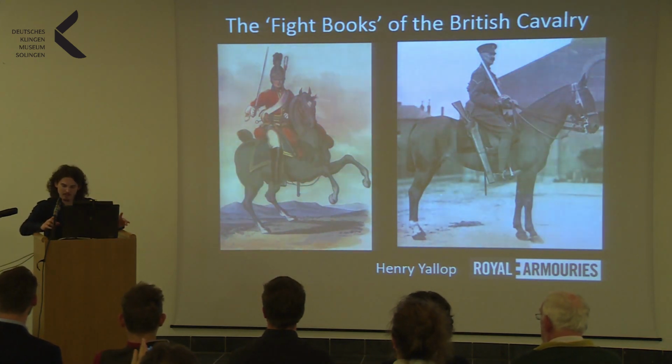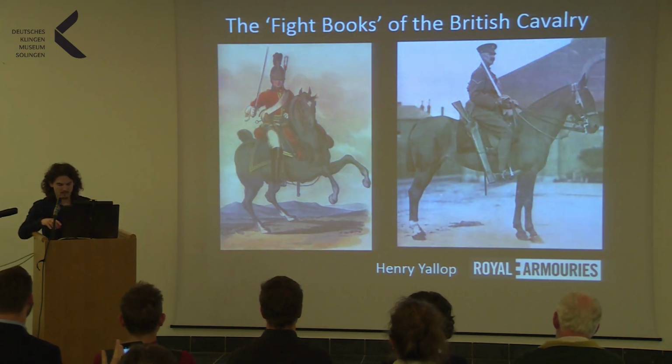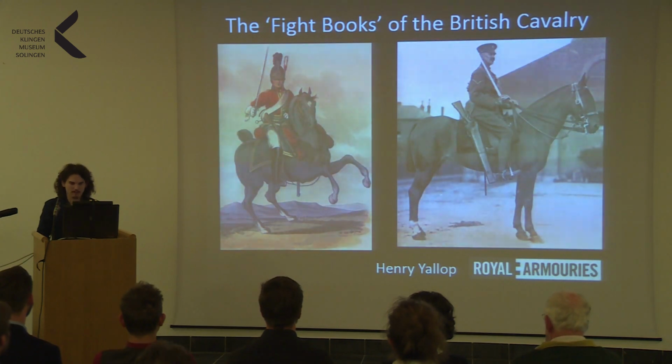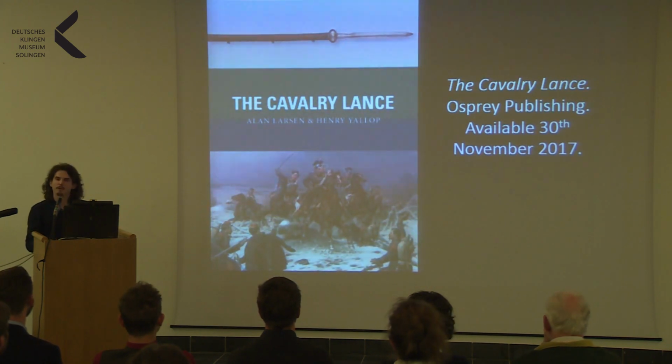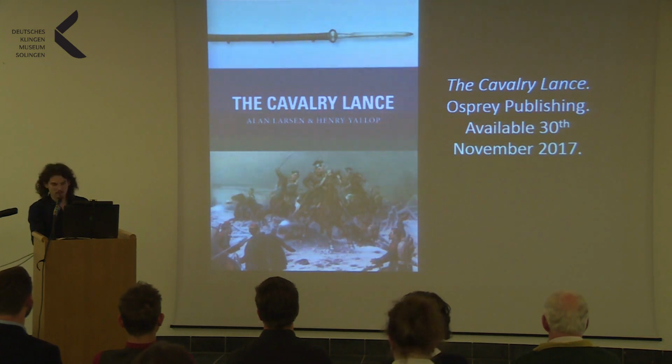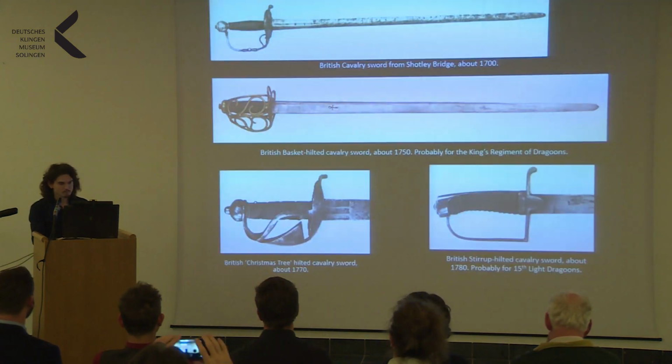I'd like to start with a quick explanation, as I had intended to cover the use of both forms of close combat weapon of the British Cavalry in the official fight books that accompanied them, but to do so in the time soon proved impossible. So I hope you'll forgive me for just covering those relating to swords this time and leaving lance drills to one side. But I have recently written a book that touches on this subject, so hopefully that might excuse me using the time today to concentrate on the sword and the sword drills.